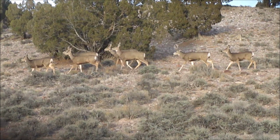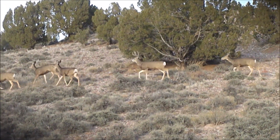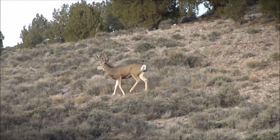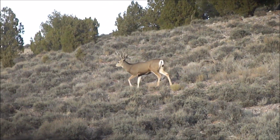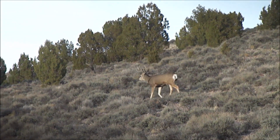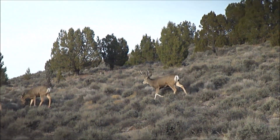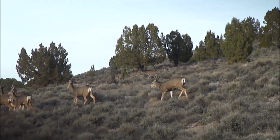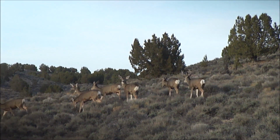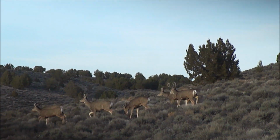Out by the pivots, there's a nice buck and a bunch of does. It's the only deer I've seen on the 3rd of November. He's not a great big buck, but he's a nice mature buck. And he's actually one of the only few bucks I've seen all summer out here. It's not been a very good year for the deer being out here. So, just kind of mosey along. He's got a whole contingent of does with him. So, kind of fun to see on the 3rd of November.